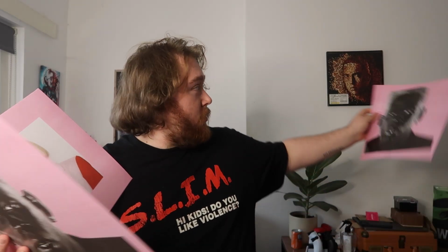I feel like more records are losing out on the inserts, and I don't want that to happen. I like this. You get the cover there, and then you get a zoom in on that photo that's on the gatefold just there itself. So this is a bit more of a poster that I guess you could put up if I really wanted to. I could probably put that just in the frame, which makes things a lot easier, rather than having to put a whole record in there.